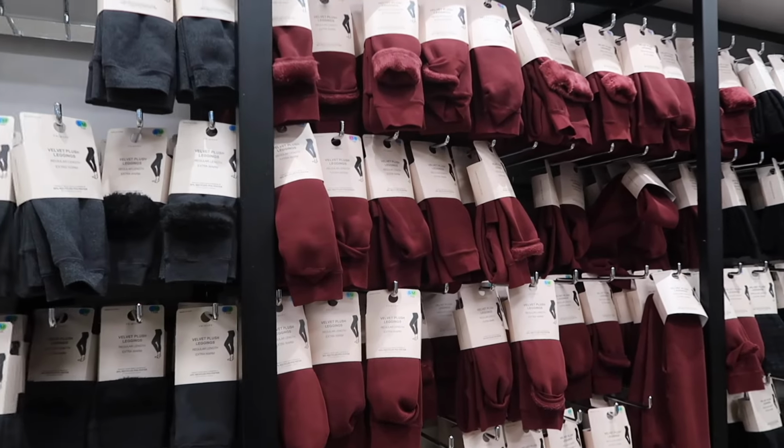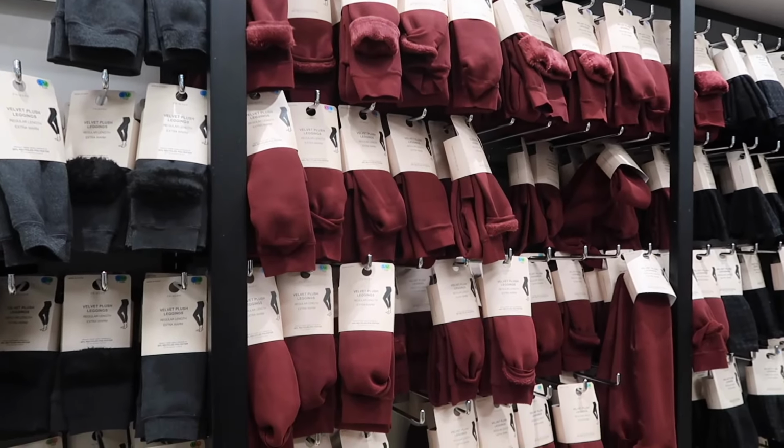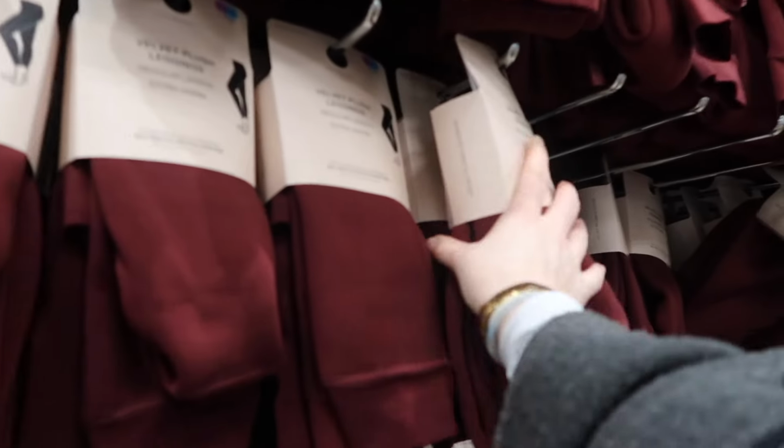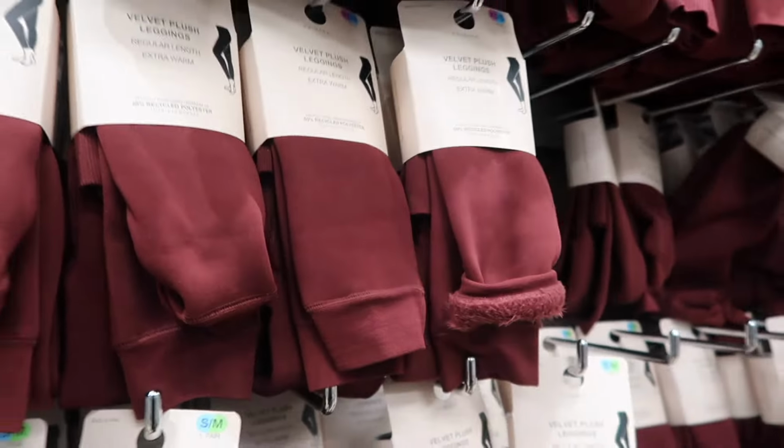Okay, this is the first time I've seen a burgundy version of the plush leggings, so I might pick up a pair of these just to wear like with big hoodies and like a trench. I feel like they would be cute. Let's see how much they are. I don't actually know. £7.